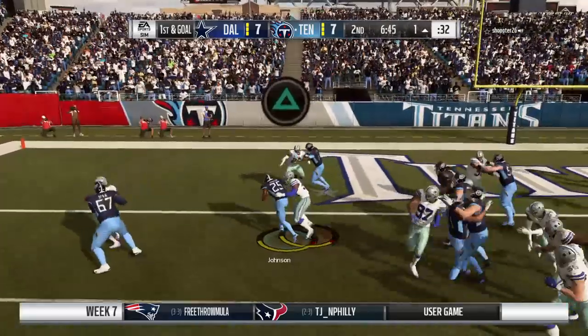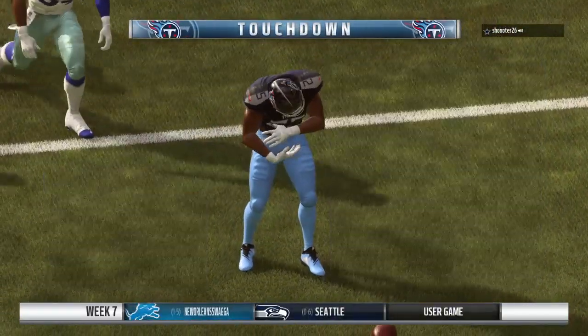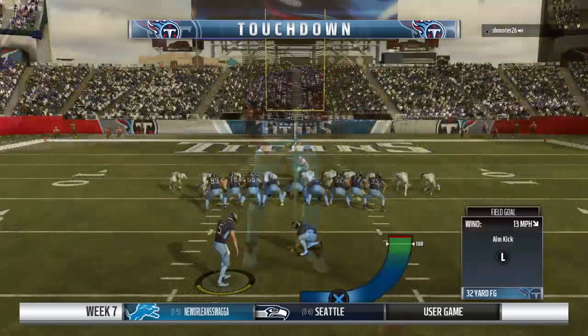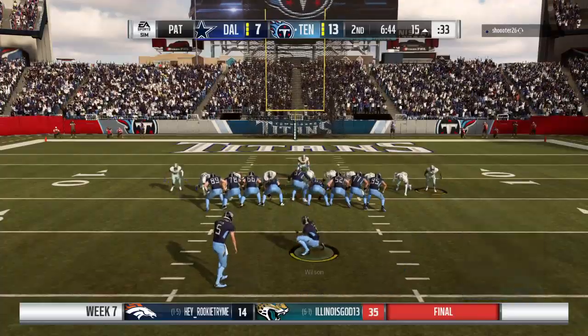They'll try and run. This is Johnson. And he will fight his way into the end zone for a touchdown. Kerryon Johnson, his 2nd touchdown on the season. And the Titans are able to strike for 6.